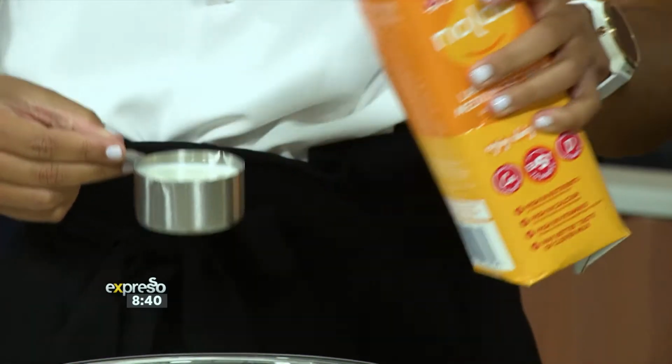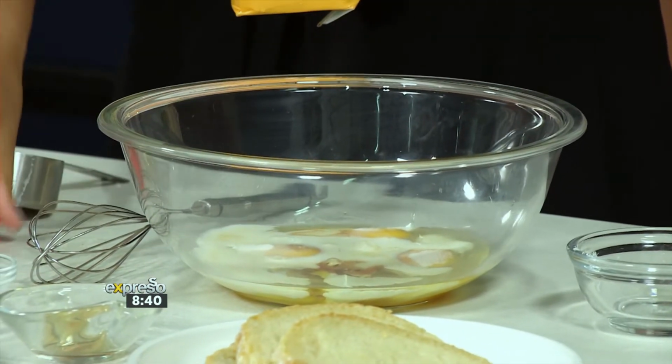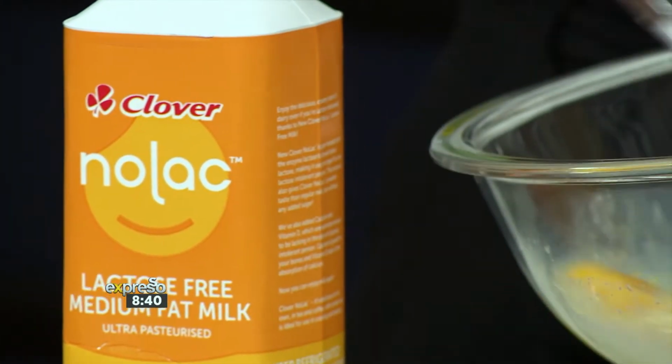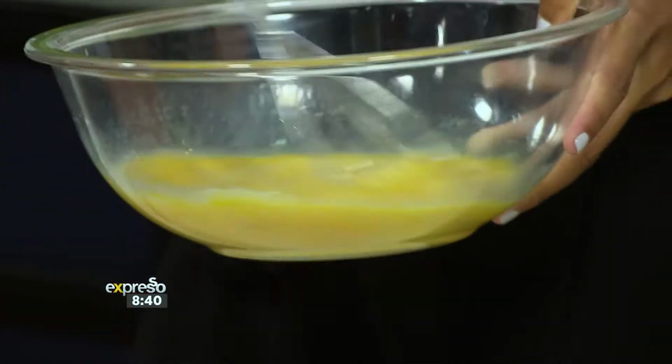I love that. Of course, we're making use of our Clover Nolac, which is high in nutrients. It's easy to digest. It's really a way better taste of Clover milk. And the nice thing is that it's pre-treated with the enzyme lactase to break down lactose, making it easier to digest for the lactose intolerant person. It really is a dream. It's a sweeter taste than, of course, regular milk, but without the added sugar, which is absolutely fantastic.